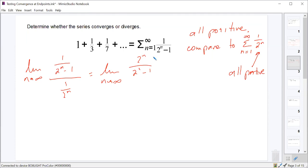I mean, technically it's infinity over infinity, right? So that's a problem. How do we deal with infinity over infinity? We can use L'Hopital's rule. What's the derivative of 2 to the n? You should know the rules for a to the x. No. 2 to the natural log of 2 times 2 to the n. 2 to the n times the natural log of 2.